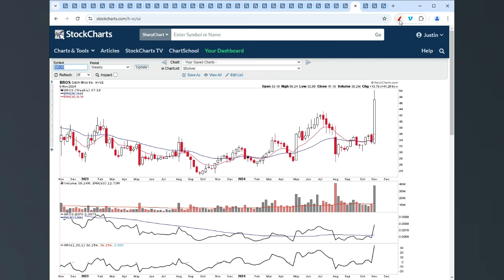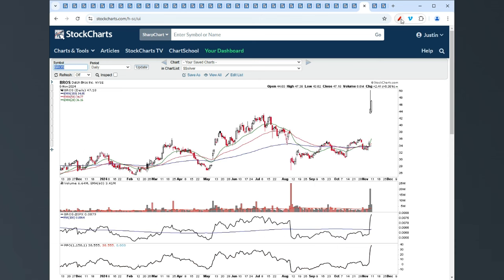Consumer cyclical stock Bros, monster turnaround this week, huge volume, breaking above overhead resistance, big earnings surprise, biggest weekly upside volume ever in this stock. Not super extended either. On the daily, you can see the gap up. This was one of the biggest gaps of the week, and you've got nice support there right at the gap. So another pullback to the gap would be a good place to buy this stock, and then looking for a resumption higher.